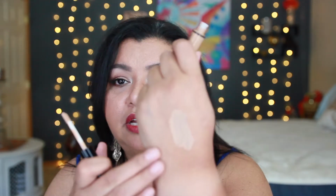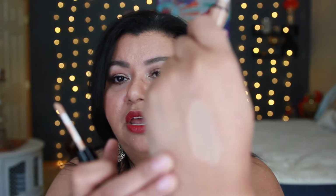It just didn't cover at all. You can tell right now, right here, that it is very, very streaky and it just doesn't provide any coverage. And sheer is not what I want my concealers to be. Not a fan of that concealer because it just doesn't provide the kind of coverage that I would like to have.